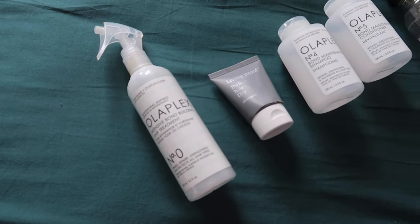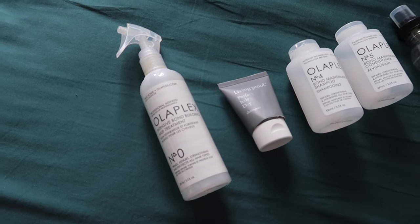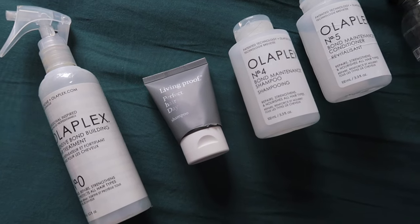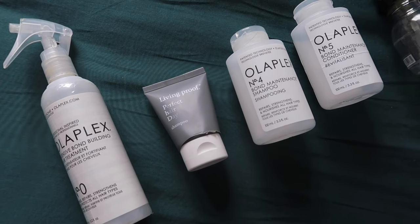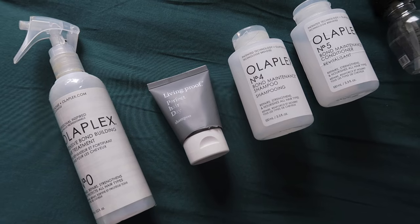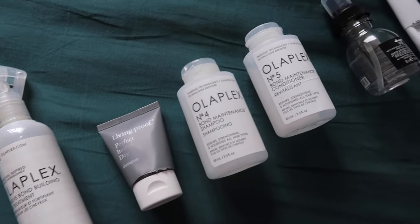So first up, I finished up the Olaplex number 0s. So that's the pre-wash treatment, which I really enjoyed. I would definitely purchase that one again. I finished 2 shampoos, the Olaplex one and the Living Proof one. The Living Proof one was fine. If I got this, it was obviously like a deluxe sample size or a travel size. If I got that again, I would use it up again, but I did really enjoy the Olaplex.